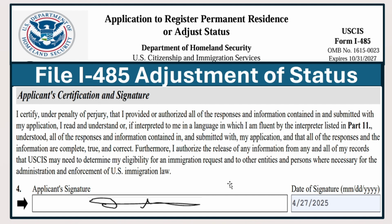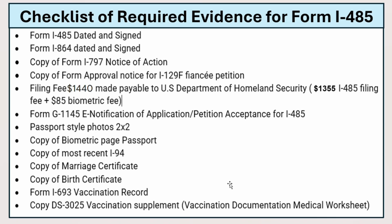Once you marry, it's time to file Form I-485 Adjustment of Status. This is a checklist of required evidence for Form I-485. You need Form I-485 dated and signed. You need Form I-864 dated and signed. You need a copy of Form I-797 Notice of Action. You need a copy of the approved notice of the I-129F fiancé petition. You need a filing fee of $1,440 made payable to the U.S. Department of Homeland Security: $1,355 for the I-485 filing fee and $85 for the biometric fee.